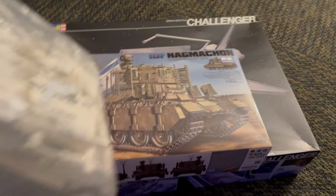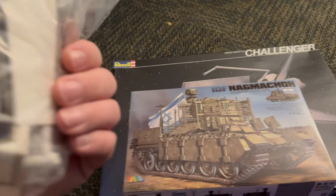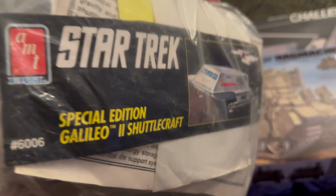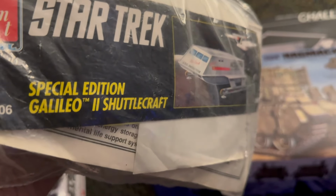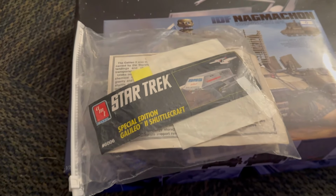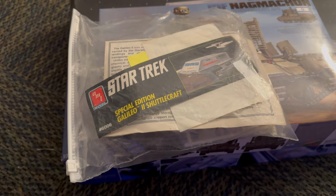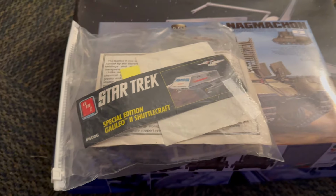And the very last one is this bag one here. This is actually the old Galileo shuttlecraft. This was given to me by one of the exhibitors when he was closing up. He was going to have to take it home, and nobody showed any interest. And I said, "Oh, look, it's the Galileo. I haven't seen one of these in the wild in forever." And he said, "Well, here you go." So I got it for free.